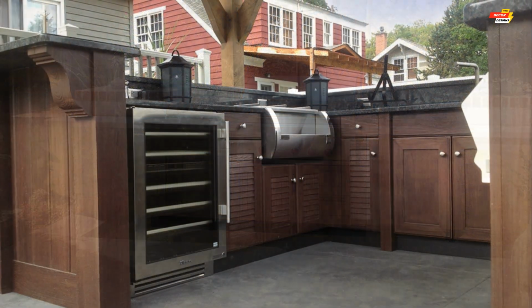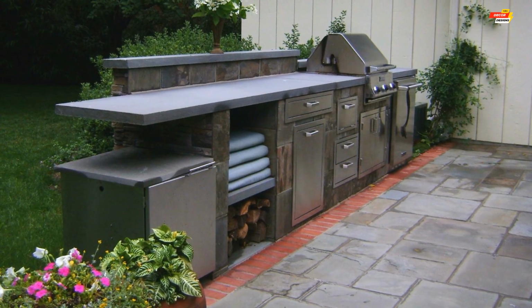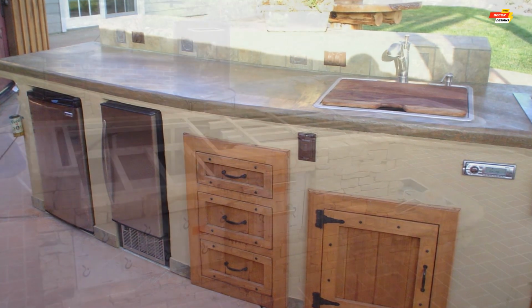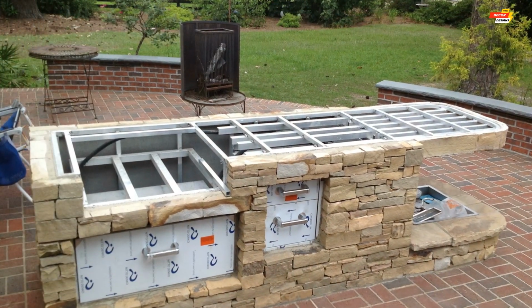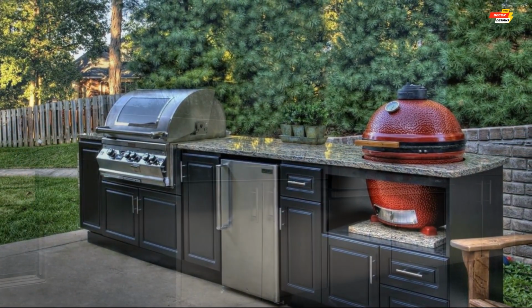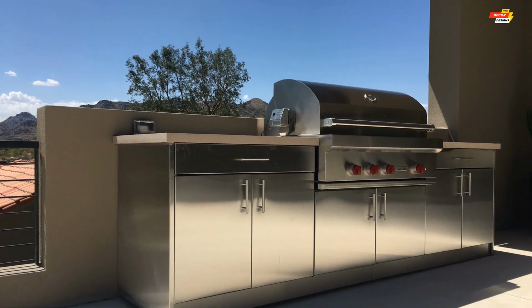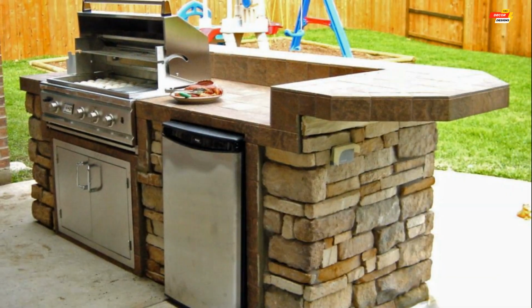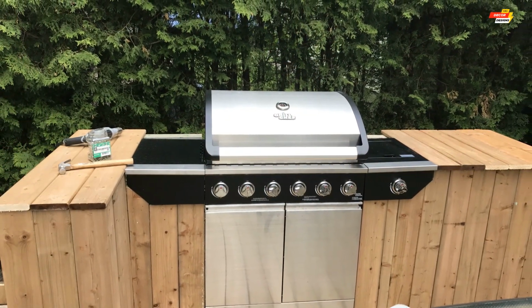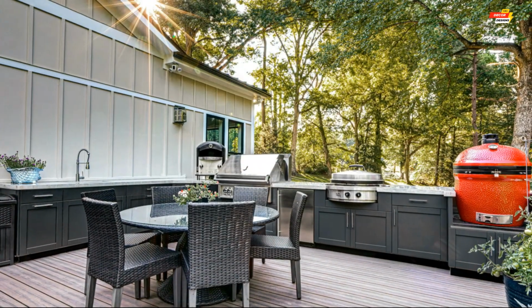It considers factors such as, first, storage needs. Assess your specific requirements, from storing cooking utensils and spices to larger items like grills and outdoor appliances. Second, aesthetic appeal. Choose cabinet styles and finishes that complement your overall outdoor decor, whether it's modern, rustic, or traditional. Third, weather resistance. Opt for materials that can withstand the elements, such as moisture, temperature fluctuations, and UV rays. Fourth, ergonomic layout. Design a layout that maximizes efficiency and minimizes clutter, ensuring a smooth cooking and entertaining experience.